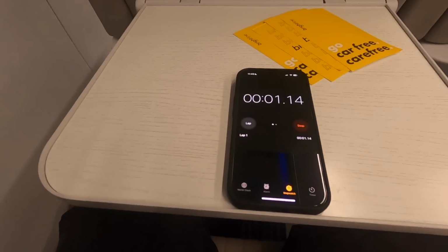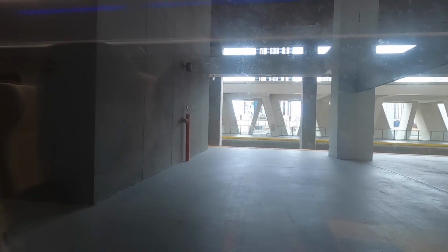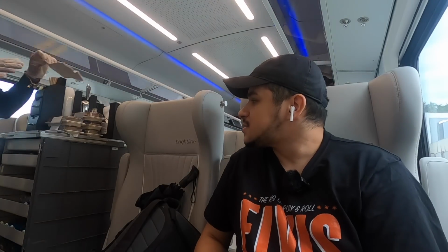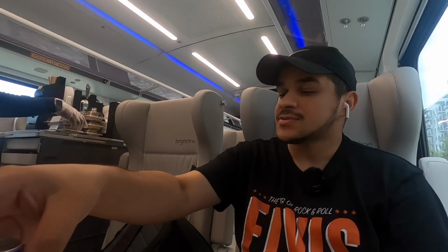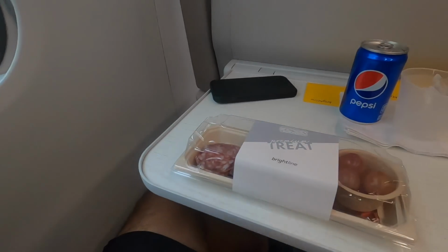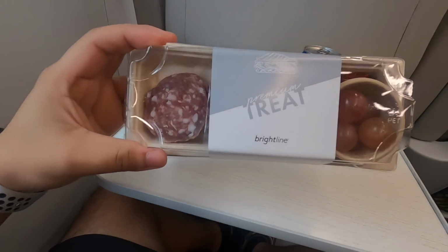All right, we have started first motion, leaving out of Miami Central Station, headed towards Boca Raton Station. I'll have a Pepsi and going with salami and cheese, please. Thank you. Okay, this is a first for me. I've done premium, I think, twice, and I've never had what is called a premium treat.